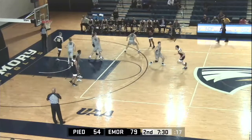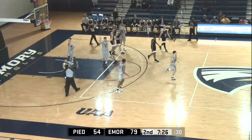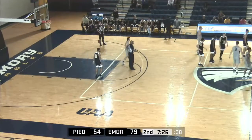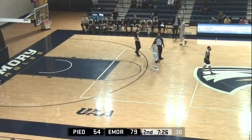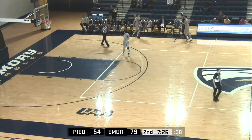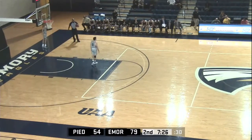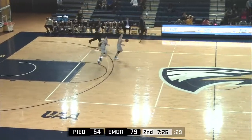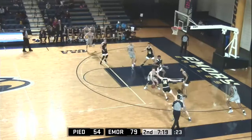Stimson with the basketball. He goes to Foote. Foote's the leading scorer on the season, averaging 13.8 points per game. And there's an offensive foul called against the Lions. So it's going to be Emory basketball. A little confusion down there, but we're ready to play basketball now. Looks like there might have been matching fouls. Anyway, here's Nick Stuck with it.